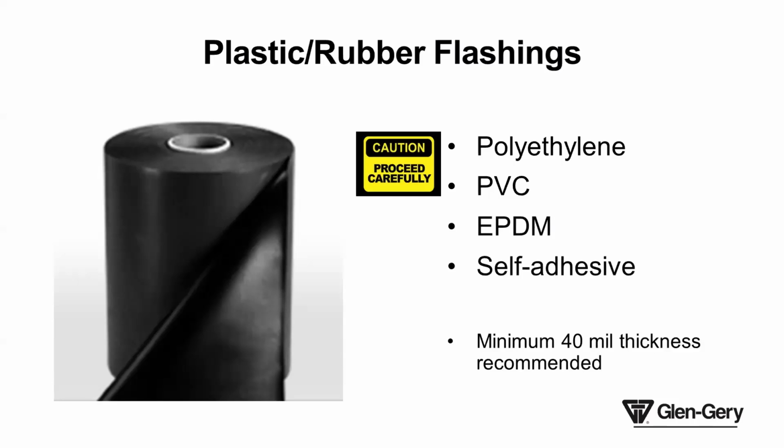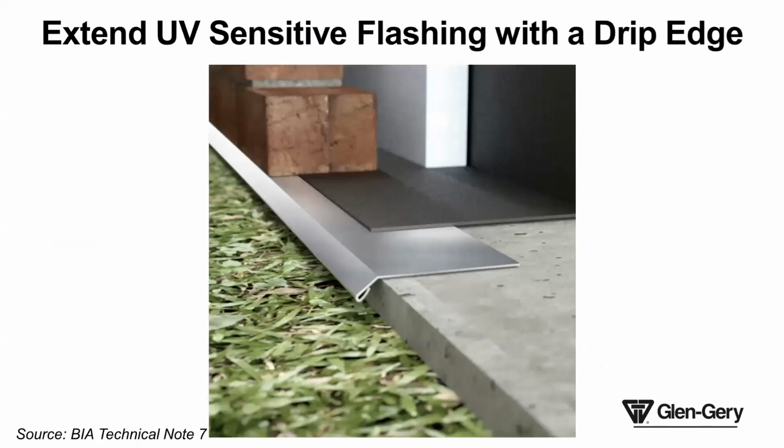On the other hand, there are some materials in this category that have worked very well. EPDM, self-adhesive type materials. Those are really good materials in this category. They have performed adequately. Usually you want to have a material that's in the 30 to 40 mil thickness range is what most people recommend for materials in this category. They do tend to be affected by UV exposure, sunlight. And so very often it's materials in this category that you would not extend past the wall, but that you would use in conjunction with a drip edge, such as you see here.